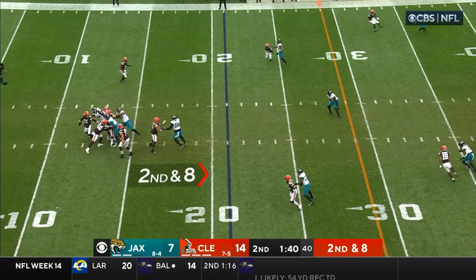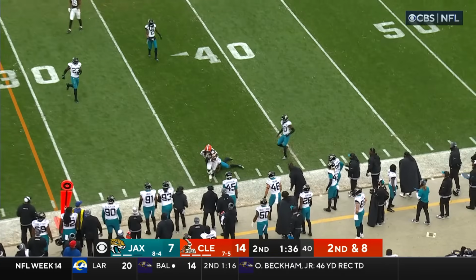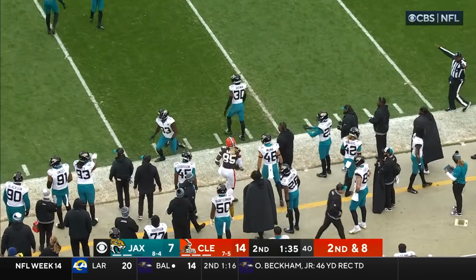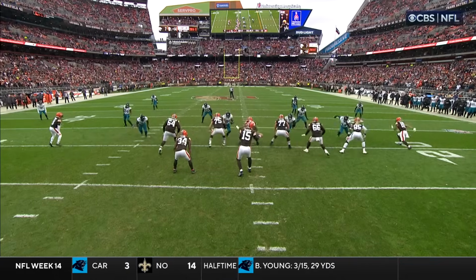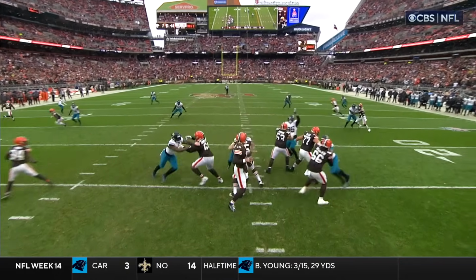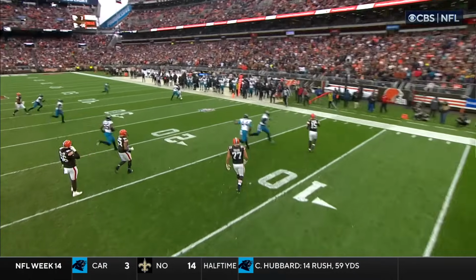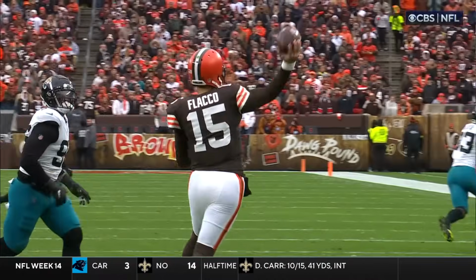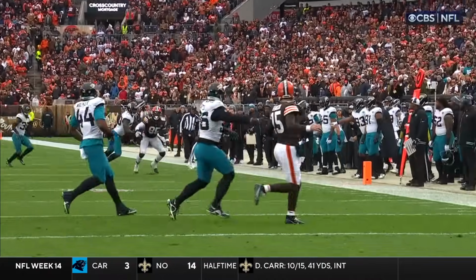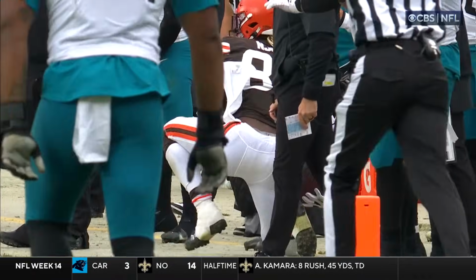2nd and 8. Flacco gets out of there. Flacco on the move. Throws. Connection made. Njoku. With his receivers, with his teammates, and with the defense. And Joe Flacco's ability to hang in there and let Njoku make the second move. Because Njoku made the move on the scramble drill, and Flacco doesn't give up on it. Because he could have thrown the ball away and said, we live to fight another down.